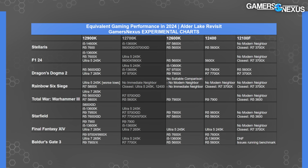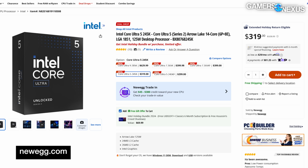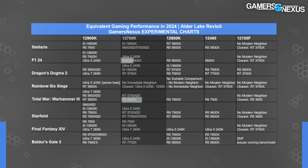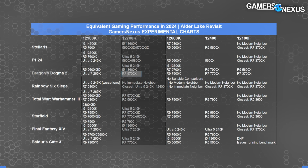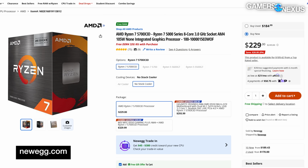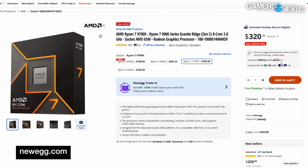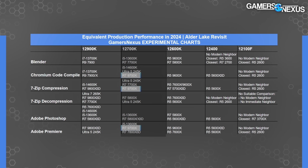In gaming, the 12700KF typically lands alongside the Intel 245K, which is currently $320, so a big jump up from the $190 of the 12700KF, or AMD's 5700X3D, 5600X, or 7700X and 9700X parts. The 5700X3D is more gaming focused and tends to be a little more expensive. The 7700X is frequently more expensive, and the 9700X is $320 to $350, if not more, depending on where and when you look. In production, the 12700KF is similar to an R7 7700X or 9700X in many cases.